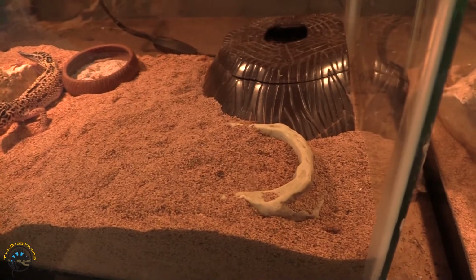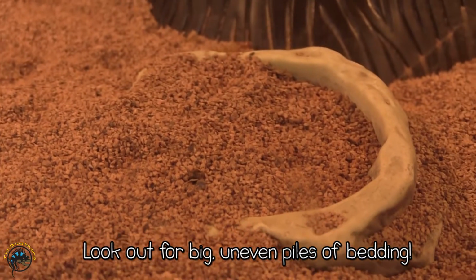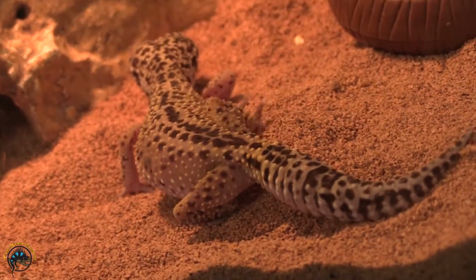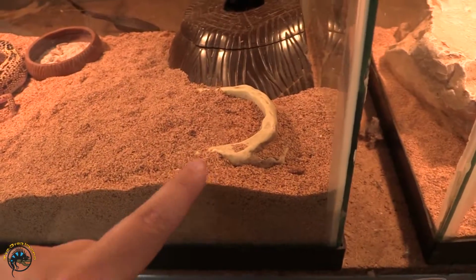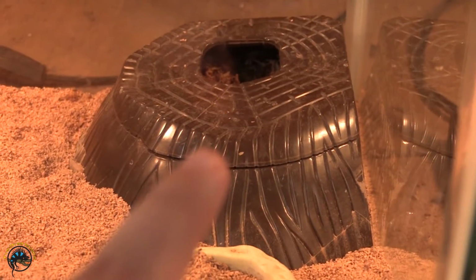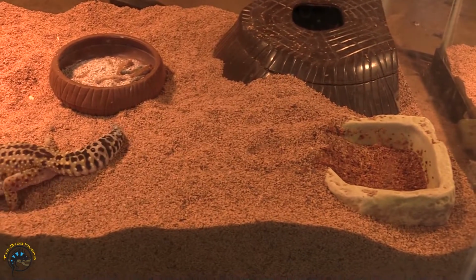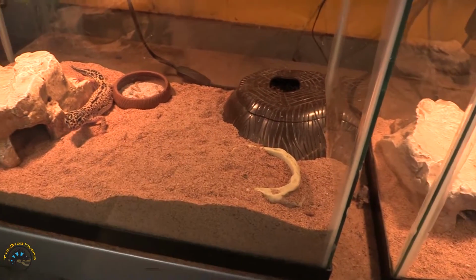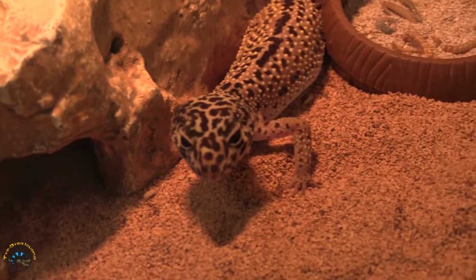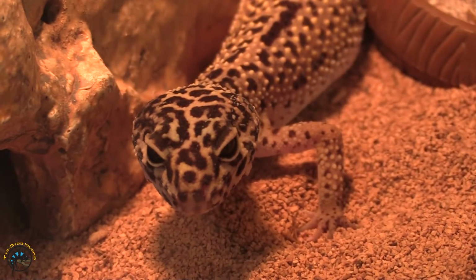Now, one of the first clues that we had that this little girl was gravid was, of course, all the bedding being shoved into the water dish. These guys don't normally dig around very much, and when they do, it's in big piles like this, and sometimes they'll fill their humid hides too with their desert blend bedding. When they do, that usually means that they're trying to dig a nest and they have eggs. So whenever you see big piles of really offset bedding, that usually is a sign that they're digging like crazy, and they usually only dig when they're gravid. So yeah, it's a pretty telltale sign.